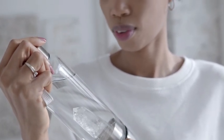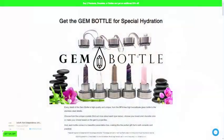Every detail of the Gem Bottle is high quality and unique, from the BPA-free borosilicate glass bottle to the stainless steel details. And you can choose from 5 unique crystals, choose your loved one's favorite color, or make your choice based on gem properties. And each bottle comes in a beautiful presentation box, making this the perfect gift, romantic and practical.